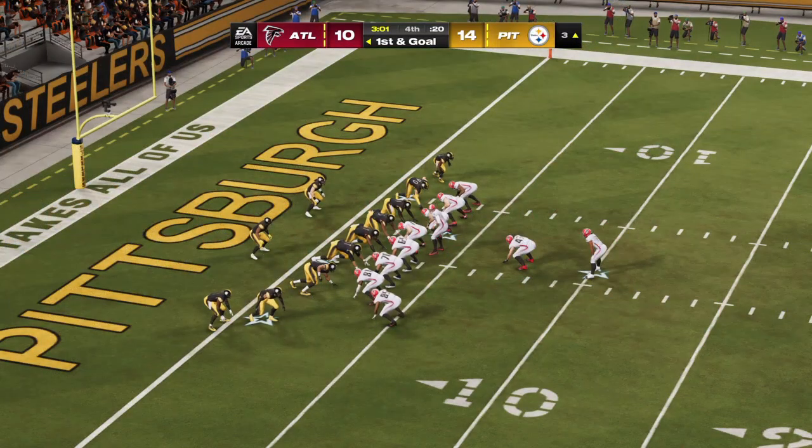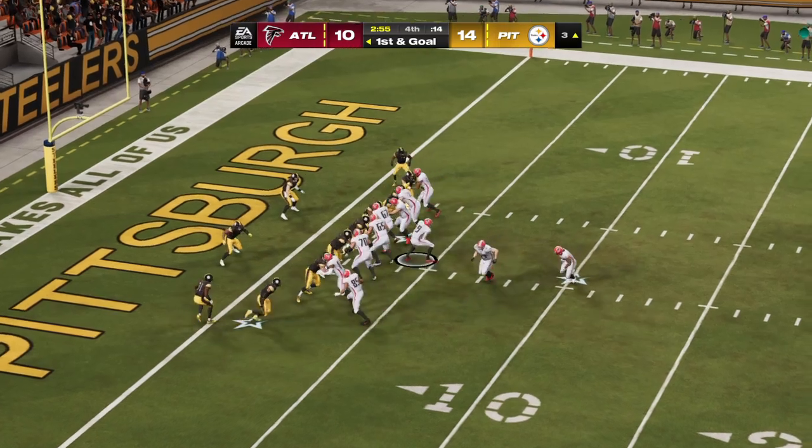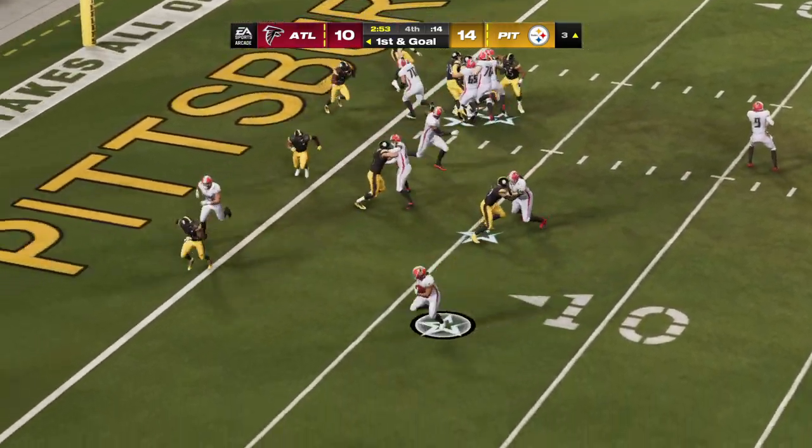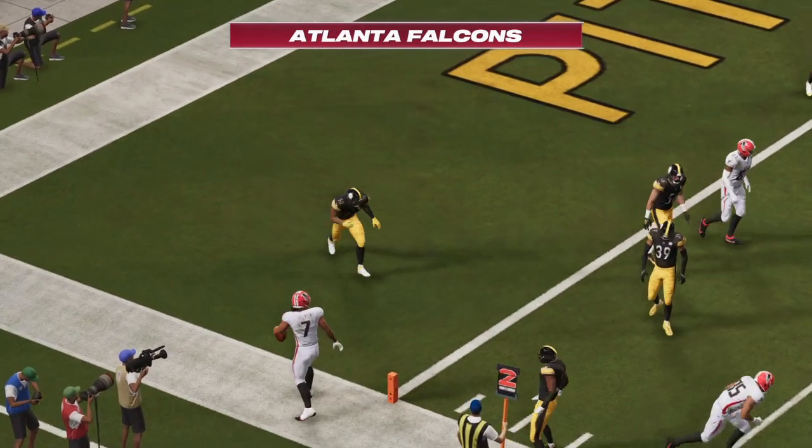Only way to get the lead here, of course, with a touchdown, and that's what they're gunning for on 1st and goal. Robinson will score. Touchdown, Atlanta.